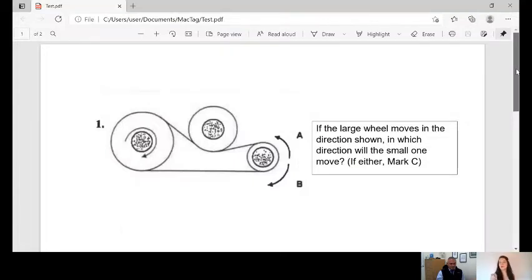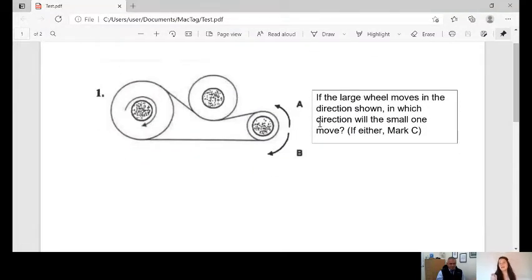What I'm going to do now is show an example of a couple of questions that may be incorporated in a similar psychometric test, just for young people that have never seen what this might look like. It might give you a bit of an idea as to what that would look like on the day. So if I bring up my screen just now, an example question may perhaps be, if the large wheel, this one here, moves in the direction shown, so that's this way, clockwise, in which direction will the small one move, this one here? Is it going to move anti-clockwise in the direction A or clockwise in the direction B? And if it's neither, if it's either, C.